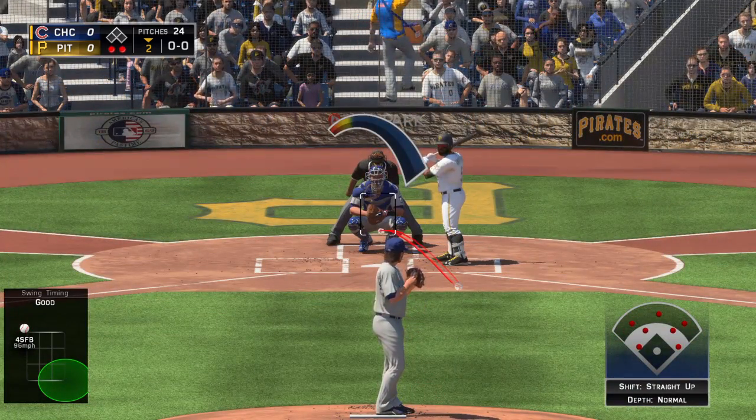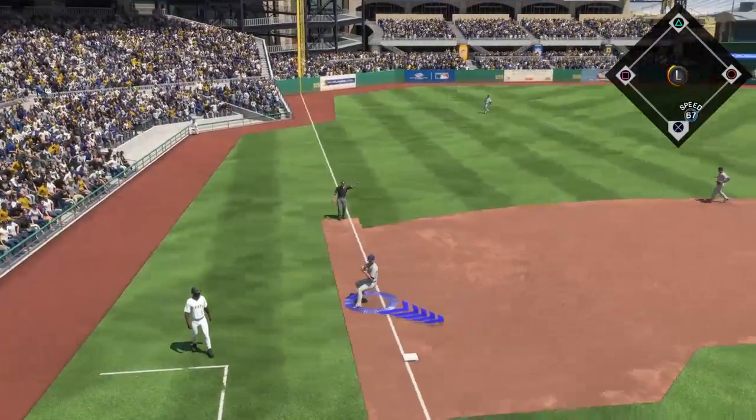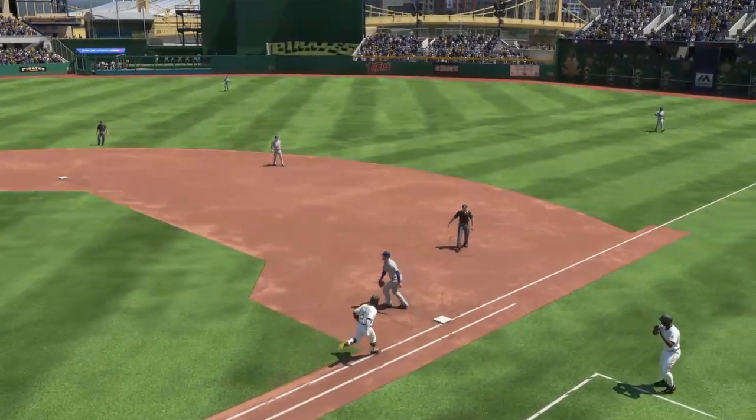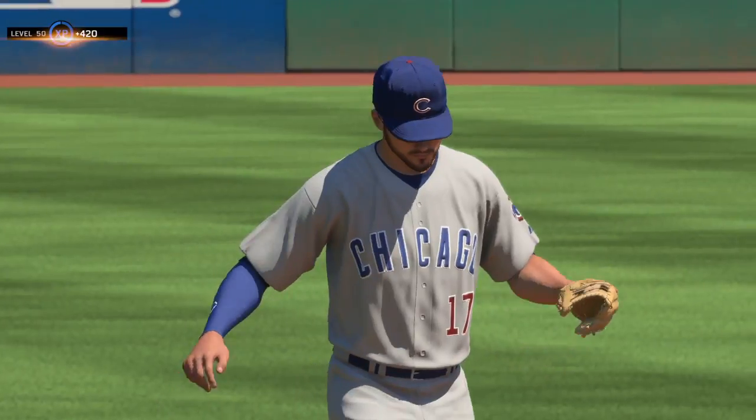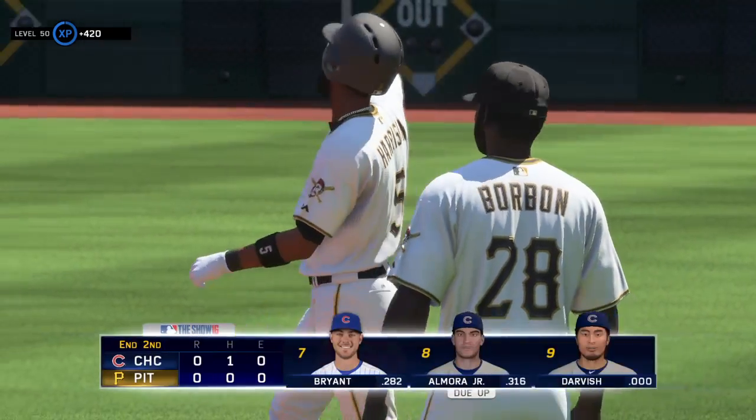Josh Harrison gets his first chance here, looking to make something happen with 2 gone in the bottom of the second. Hit down the third baseline. Throw to first will get him easily, and the side is retired. Down in order go the Pirates. We'll move to the third with no score.